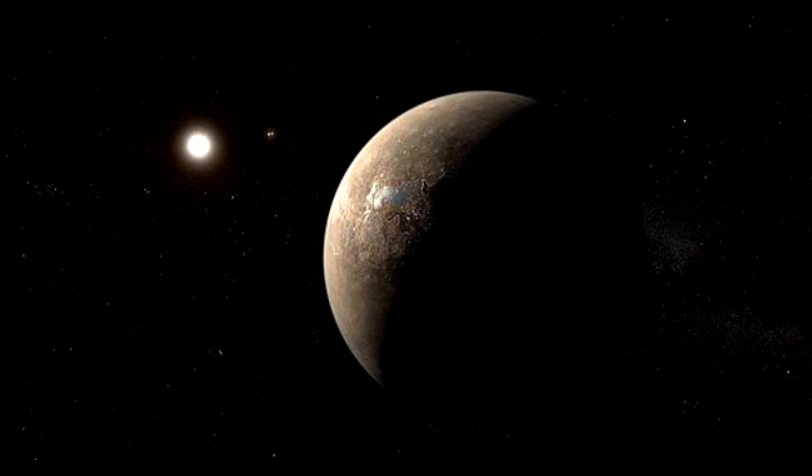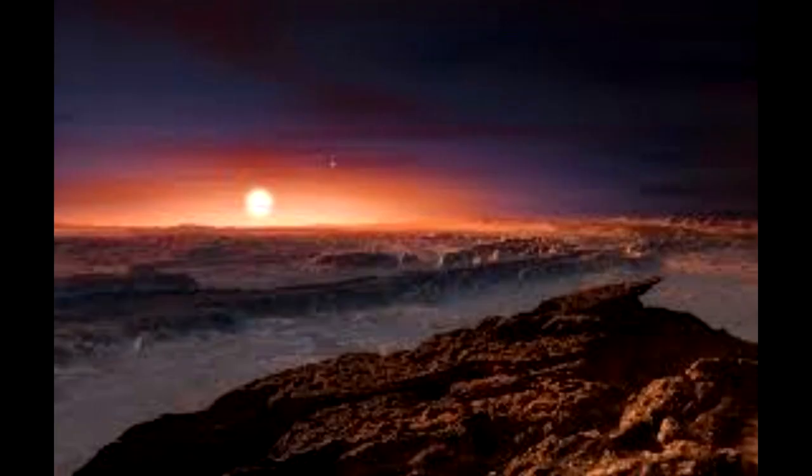Proxima b is so close to Proxima Centauri that the exoplanet completes an orbit in 11.2 days. It is also tidally locked, leaving one side deadly hot and the other fatally cold and frozen. Between the two is a middle ground that is more temperate. However, that region is unlikely to support life because of Proxima Centauri.